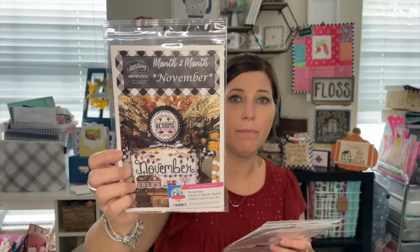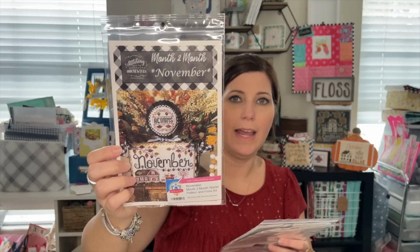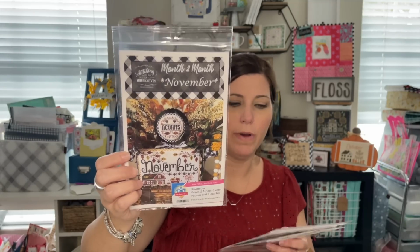fabric. The December one is really cute, and the December Let's Go Ride a Bike, so I want to get that as well. And then Farm Girl Dry Goods, and I don't know what tier it is, I can't remember.